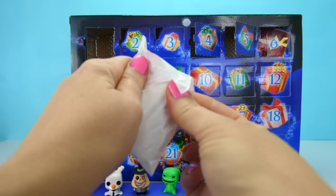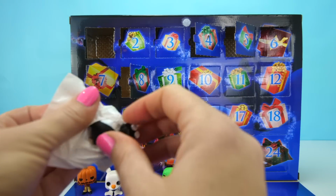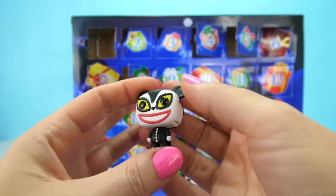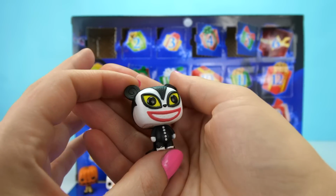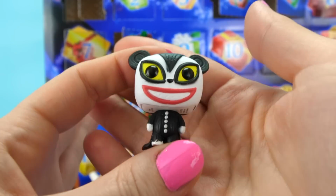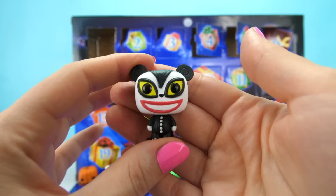Okay, we are going to open up bag number 8 now. Ooh, it's the adorable vampire Teddy. This one is actually kind of cute. Look at that big mouth, the little teddy ears. It reminds me a lot of Maleficent, and a vampire, of course.